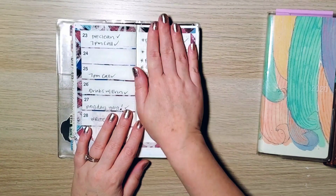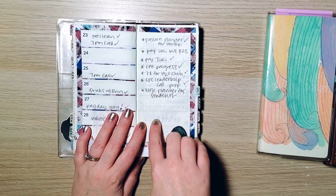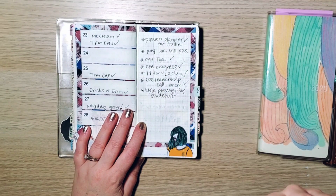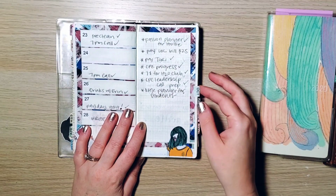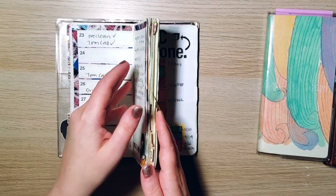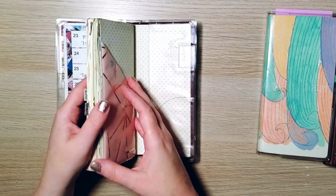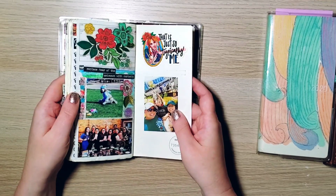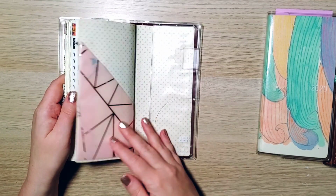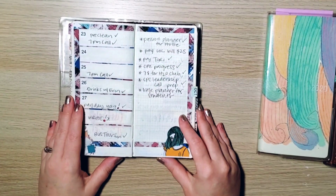So then my to-dos would be here. So like anybody I had to pay, or things I wanted to give people, or whatever. So this is pretty much how I would do it the whole entire time. And then I would use the back for notes and things of that nature. And then I would decorate the last few pages as well. So that's how I would do it.